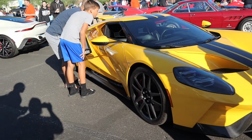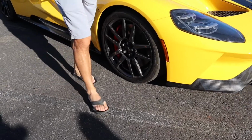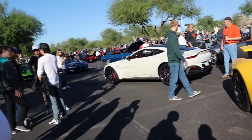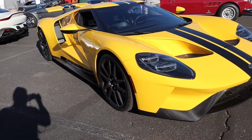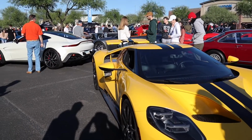Twin turbo V6, 217 miles an hour, Brembo brakes. Look at the carbon fiber wheels on it. Yeah, the wheels are crazy. One of the most iconic cars, easily the most iconic thing to come out of America. It has a story of beating Italian cars at their own game. I do remember the twin turbo V6 ran in the Daytona prototype in endurance class before they decided to put it in here, and it paid off.